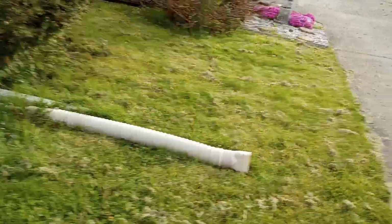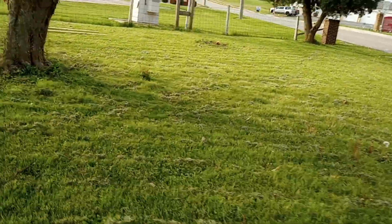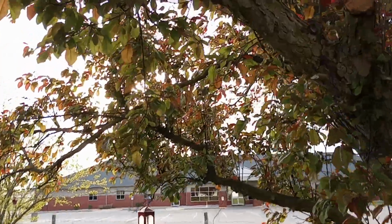I obviously don't know what some of it is, and we haven't figured out what kind of tree this is. Maybe apple tree, I don't know. Little bird nest up there.